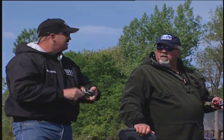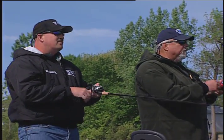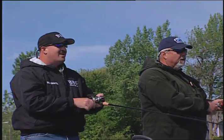Have you got yellow perch in California? We do in Northern California. Do you really? But you've never seen one, you just happened to come up with this color out of a book or what? Because it perfectly mimics these yellow perch for the smallmouth.